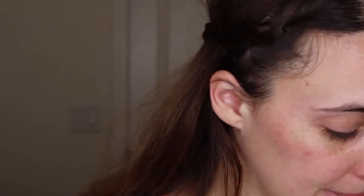My skin has been so dry lately, so I put oils on and I hope it's moisturized. Look at my lips. Just not. This winter has not been good for me.